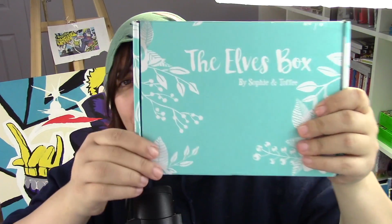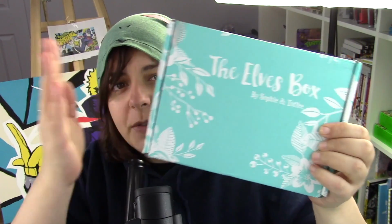So the biggest difference between these boxes is the regular box will allow you to make a project within it, and it includes resin in every box. So think of it as a kit that you can build stuff and you'll have extras for other things.